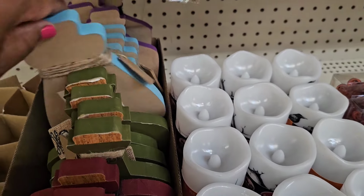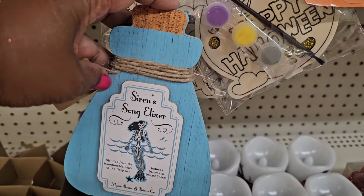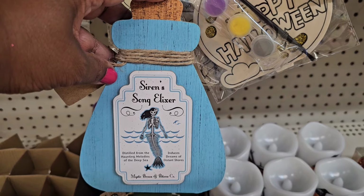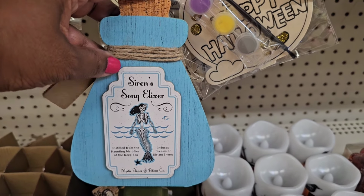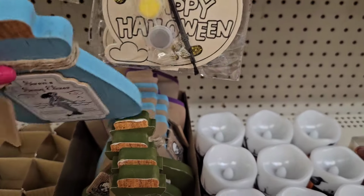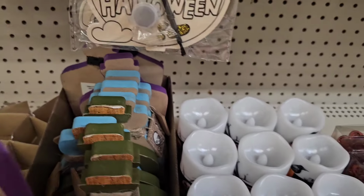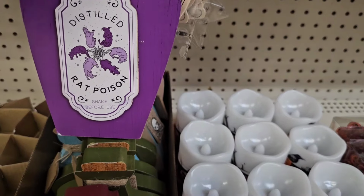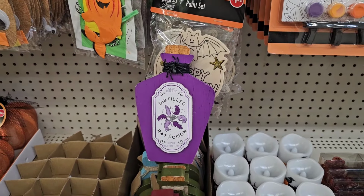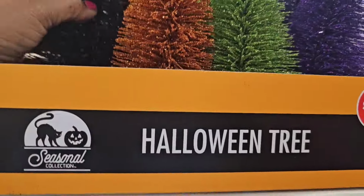They also have this one here, which is Siren Song Elixir, distilled from the haunting melodies of the deep sea, induces dreams of distant shores, mystic braces, and potions company. They also have a purple one in the back here, which is beautiful: distilled, keep chilled, distilled rat poison, shake before use. Halloween trees are really pretty.